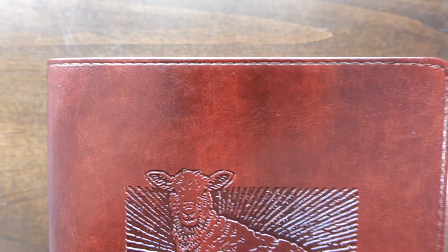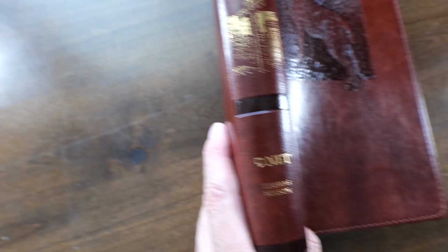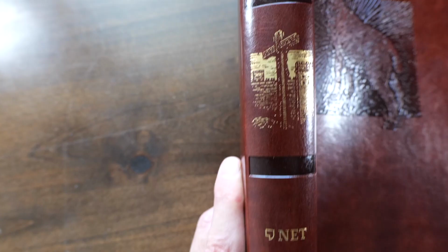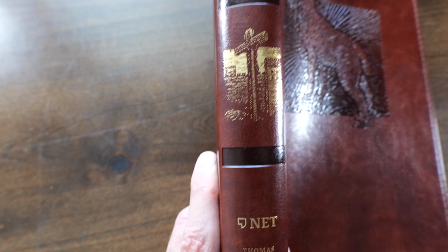All right, you have perimeter stitching, as you can see. This spine is also absolutely beautiful. You have Holy Bible in gold. Then you have a cross and the walls of a city, alluding to Jerusalem, on the back of the cross, again in gold as well.